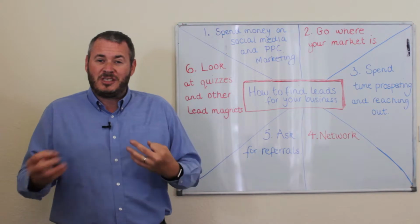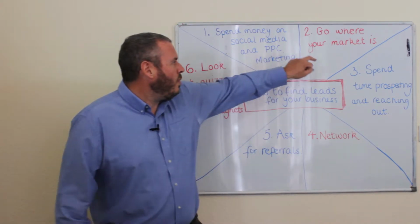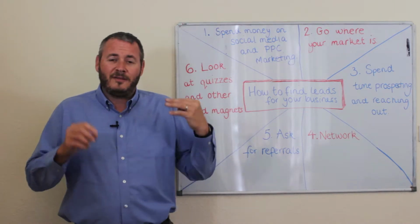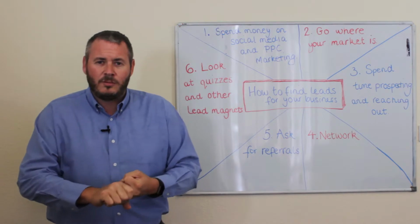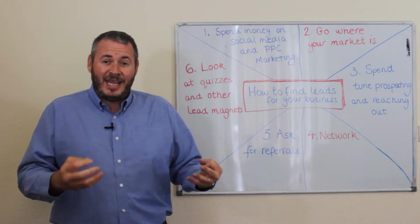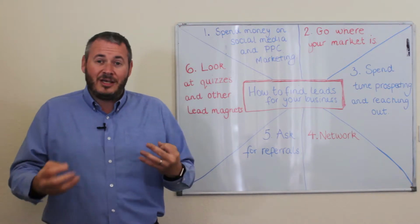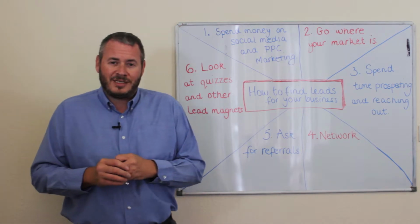And then maybe then you can start to include with them how you can maybe solve some of the problems they've got. But go where that market is. Go and find the key online platforms, whether it's forums, Facebook groups, LinkedIn groups, where they are, and then subtly work through and engage with that audience and try and show them the value you can create and give them before then trying to actually sell them.